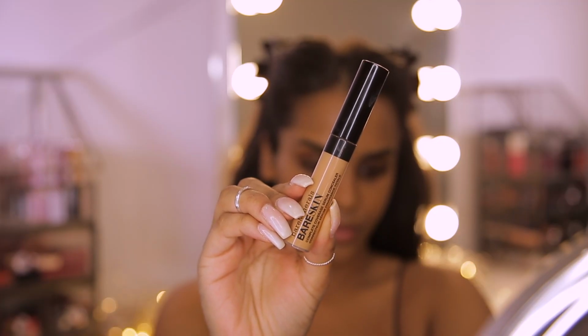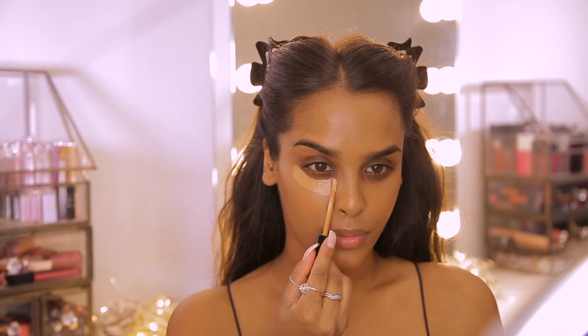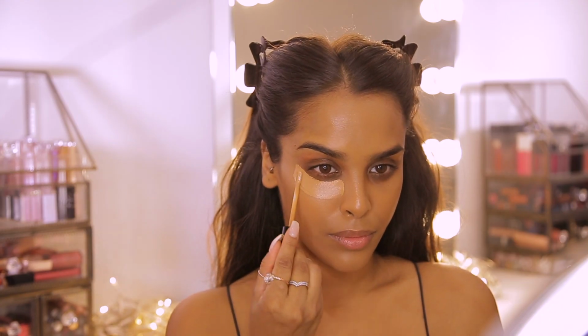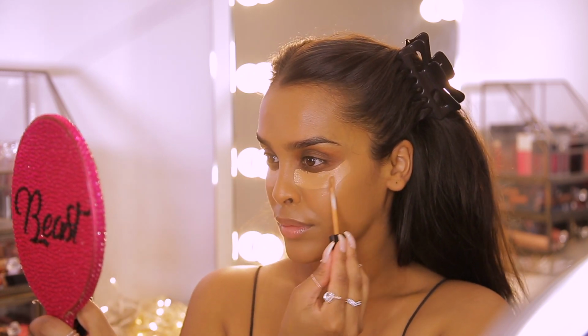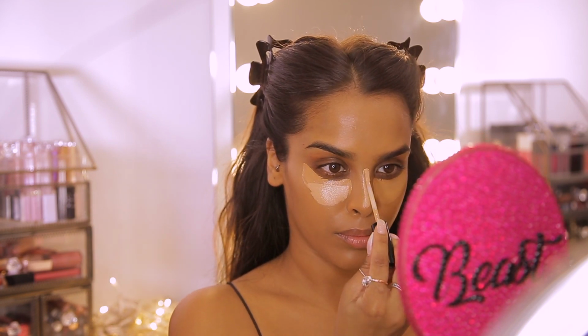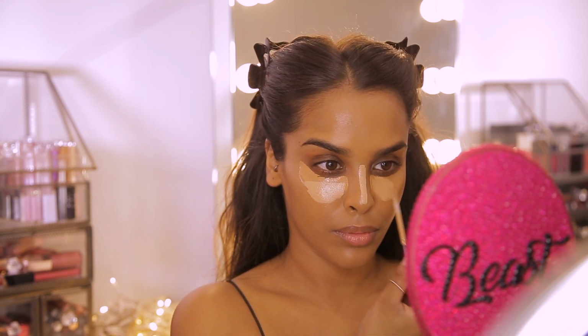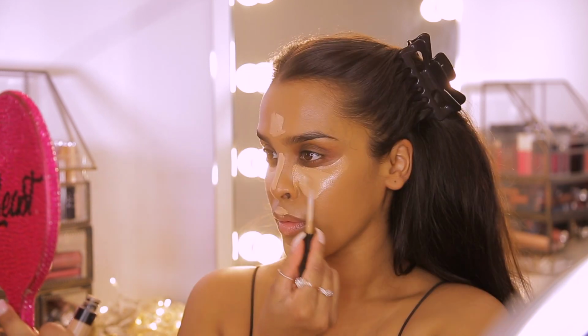Then we're going to go in with the Bare Minerals Bare Skin Concealer. I'm going to use two shades, one corrector shade, and then on top of that I'm going to use a lighter shade as well. I really struggle with dark circles, so I pop on quite a bit of concealer underneath my eyes. This is the more corrective shade, and then I'm going to go over with the lighter shade. This is just going to act as a highlighter.